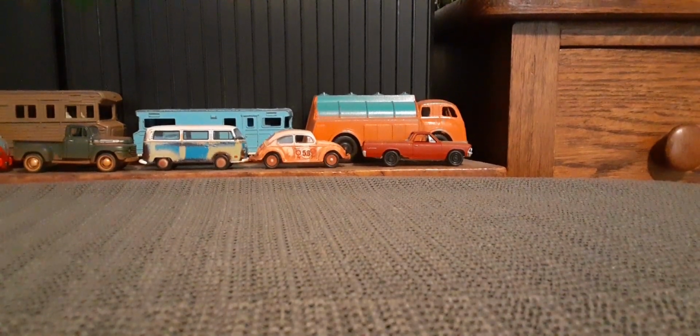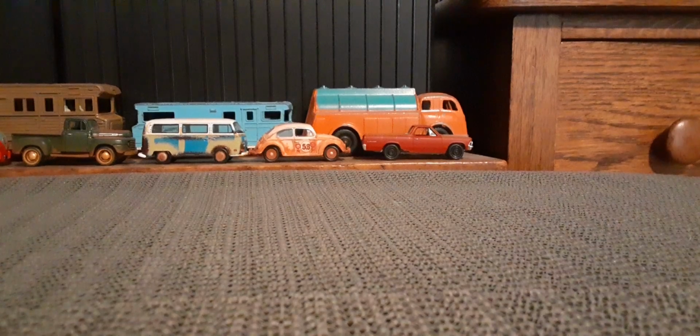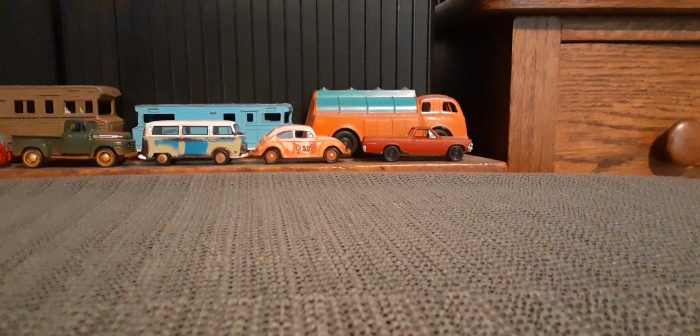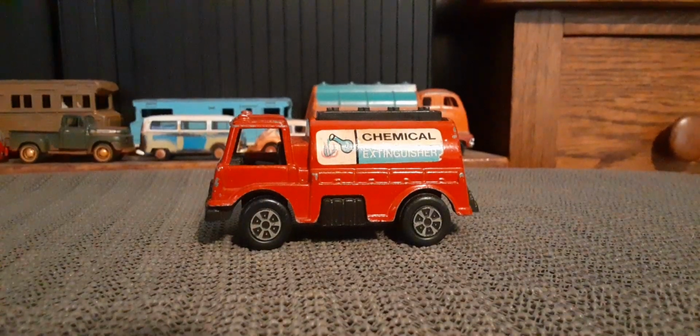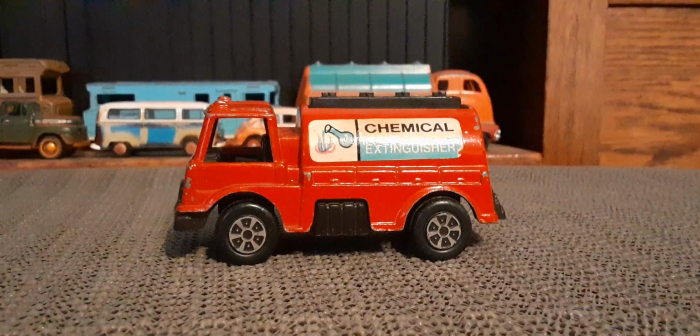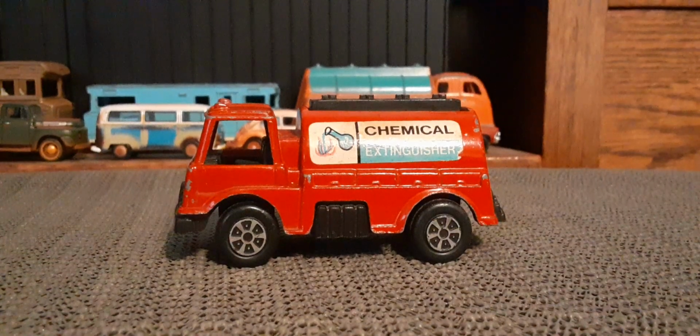Anyways, basically show some trucks. Doesn't matter which ones. So I got, I think, 10, I believe. And there are going to be all sorts of different trucks here. Starting with this old Tootsie Toy chemical truck. Real basic toy.